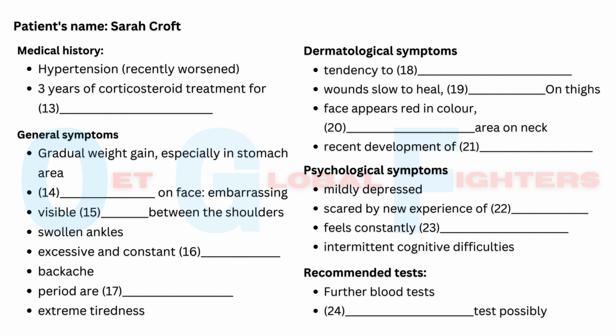I see. But I understand you've developed several other problems recently. Oh, yeah, as you can see, my stomach is huge. I've put on a lot of weight and it seems to be concentrated there. And, oh dear, I don't know what's happened to my face. All this hair which has appeared, it's so embarrassing. And something else which I didn't notice at first, but which other people have pointed out to me, here, see, in between my shoulders, is this, well, I can only describe it as a hump. That really bothers me too.